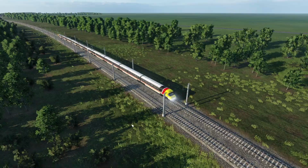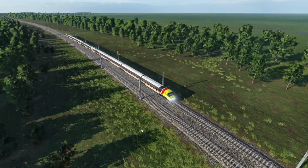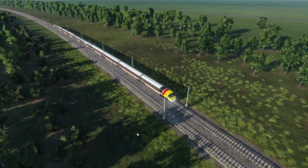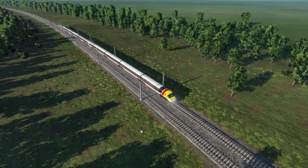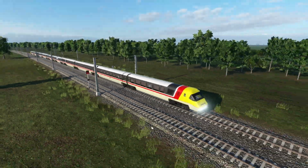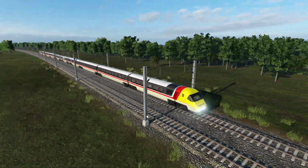I think it saw operation on a couple of services, but it just had far too many technical issues, and there were a few bad reviews of it via the press and things like that. So yeah, here it is. It's the APT. It's looking rather wonderful. I've got it operating on the West Coast Main Line as it should have been in operation.